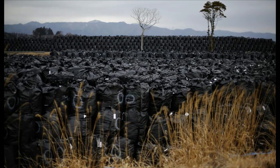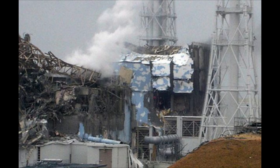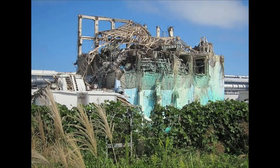So do you think a little bit got out of there? Or do you think it's all gone? That's why they got 30 million bags. That's why there's that black, crazy mass murdering stuff all over the country. To your left is Unit 3. There's Unit 3.